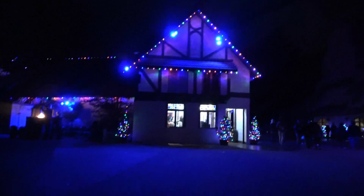We were hoping we'd get to do the gondola ride tonight, see all the lights from up above, but it is closed. I'm gonna have to imagine. Yep, Sky Ride is closed due to weather, including high winds. So like here's the Traditions Tree Maze.